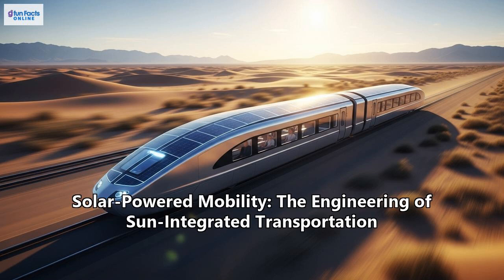Of course, the road ahead isn't without its challenges. The efficiency of solar panels is still a limiting factor, especially for cars. The high cost of these advanced materials can be a barrier, and because the sun isn't always shining, we still need reliable battery storage. Despite this, the future for solar-integrated transport looks incredibly bright.